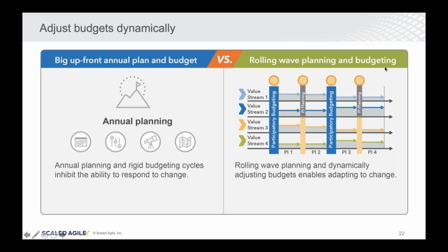So what we're going to do here is create a process whereby on average every 6 months, possibly more frequently, we're going to do dynamic adjustments of those budgets. And we're going to bring the people together who are part of this, the APMO, the business owners, the VMO, and we're going to have a conversation as a team about where we are and where we want to go. Next slide.